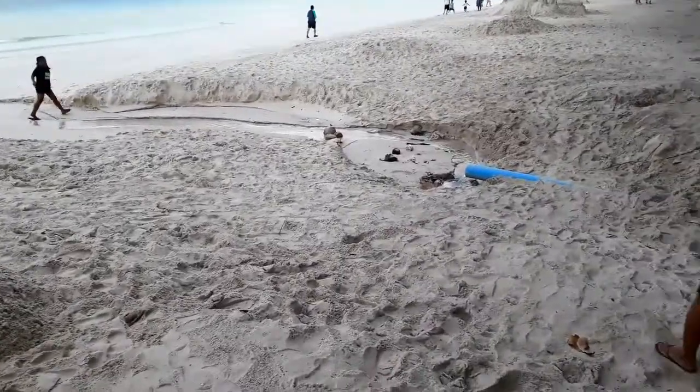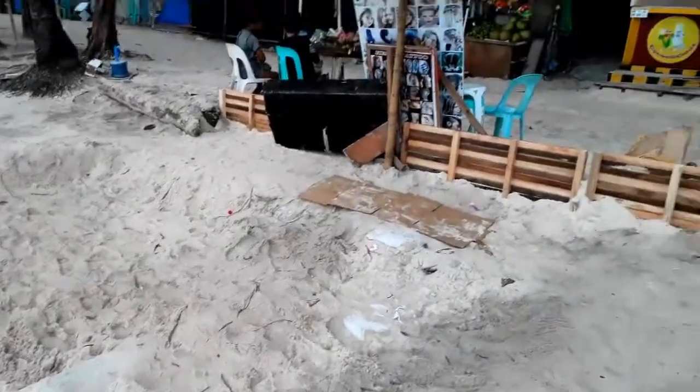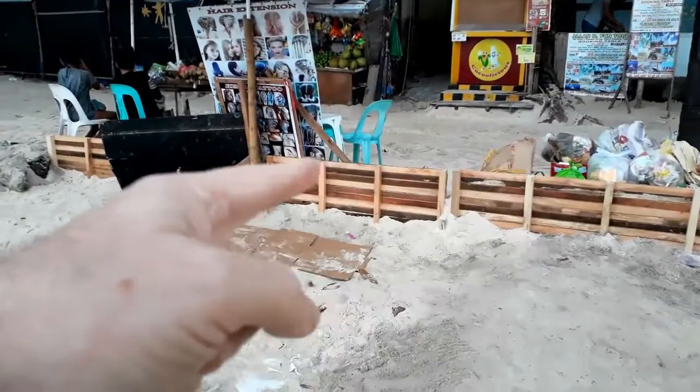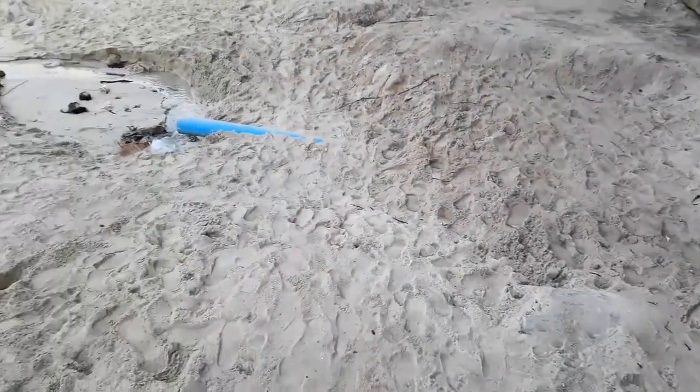This is the worst part of the beach right here. Anywhere there's the little alleyways, water comes rushing through like a river and just washed out tons of sand.